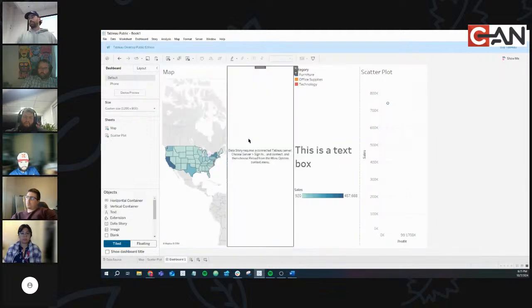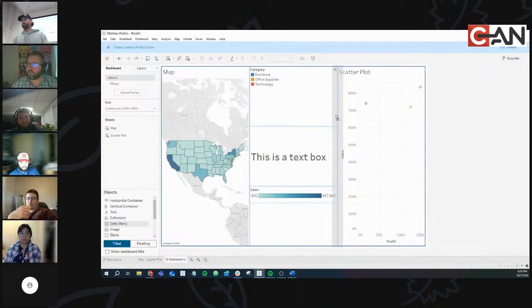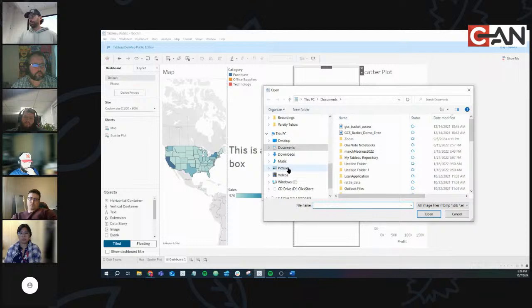Data story. This is something that you can't use unless you're connected to Tableau server, but it's just a way of embedding a story inside your dashboard. Not that crazy. Images are definitely something that I use a ton. I think maybe a few of you have actually used these in your homework before. Super simple. We will actually use this in our final project. You drag it over, you choose whatever you want to choose.